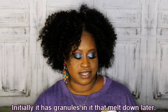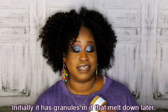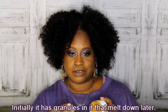Low porosity hair butter, that melts right into the hair and the hand. Once it hits the heat of your hands, it melts all the way down, except I did notice granules in it. So I don't know if that is the consistency it's supposed to be, but there are slight granules in it. The thing about those granules, they disappear. So I don't have any flaking or anything like that at all.